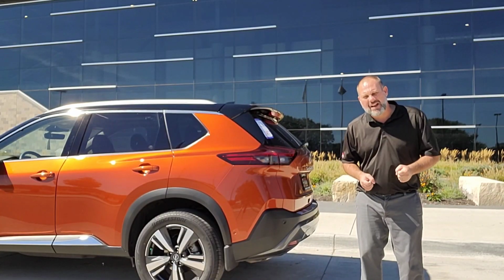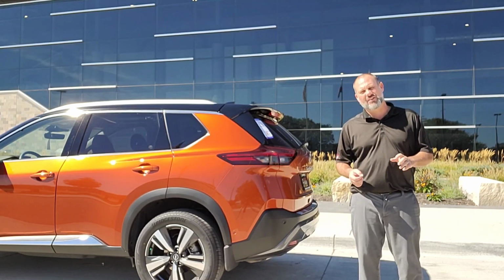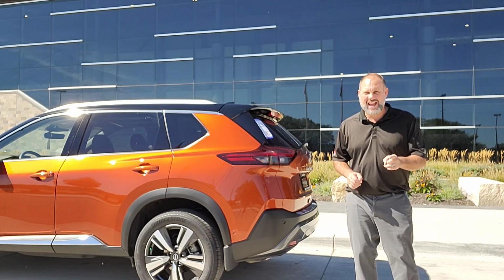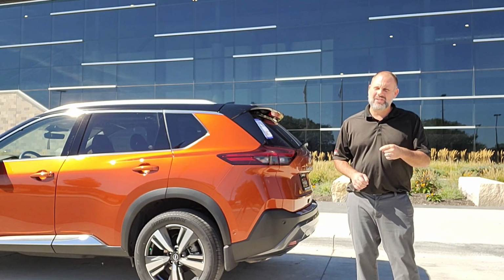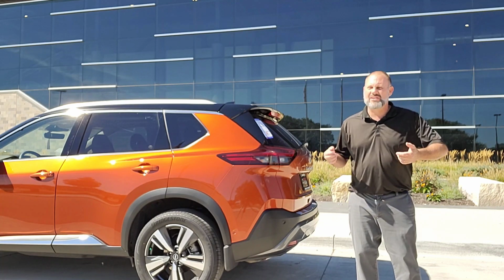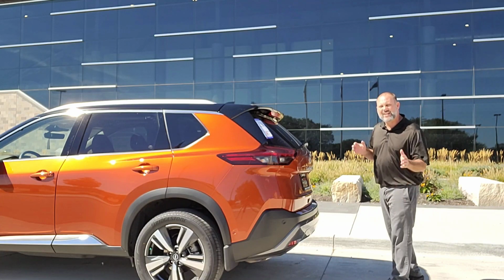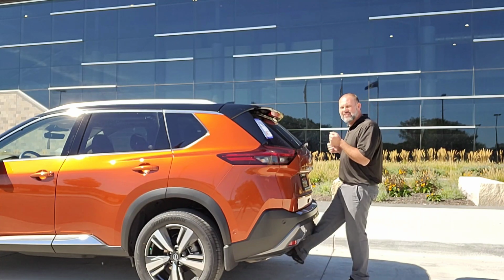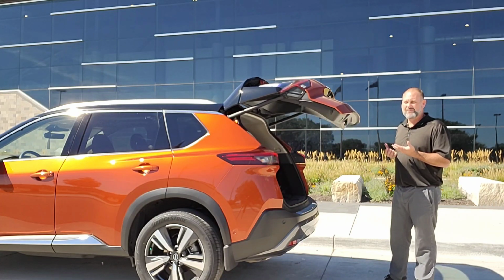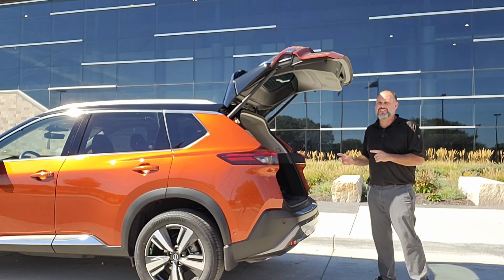Guys, one thing I like about the Rogues, Pathfinders, everything's getting it now on our line, and I really like it on the upper trim levels, is the hands-free hatch to open the cargo area. You got stuff in your hands, you need to get into the back of the car, you don't want to set stuff down. I love that you can come to the back here. If you've got the intelligent key on you, you can just kick a foot in and out from under the rear bumper, and the power hatch will open for you. They've continued that over on these 23 Rogues. I'm so glad they did.